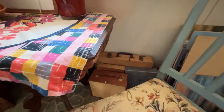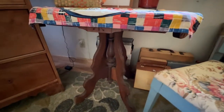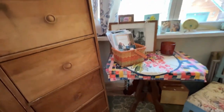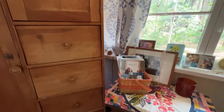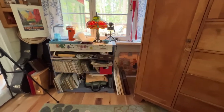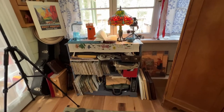There are various pochade boxes and wet panel carriers down in here. Some of the watercolor paper. I do sometimes dabble in gouache, and so I will be doing some of that. I have some things in storage I need to bring out. I do like to keep a photo file, and I print those out at times to help me out with that. I have an old storage cabinet in here that helps, and more paintings back in here.